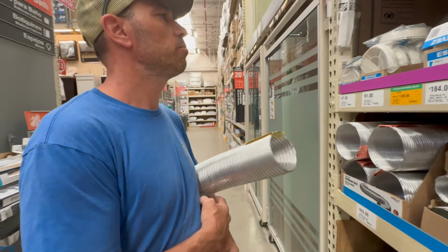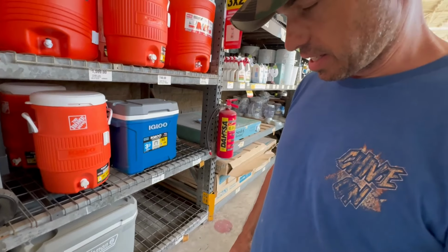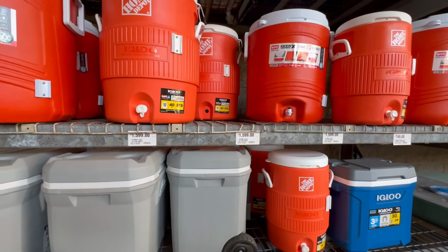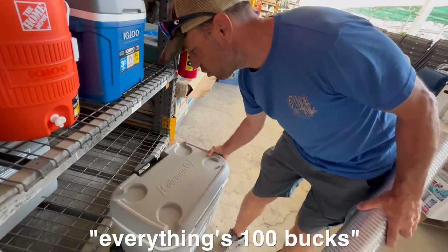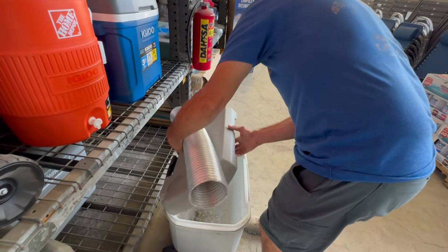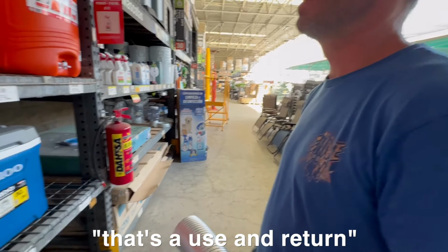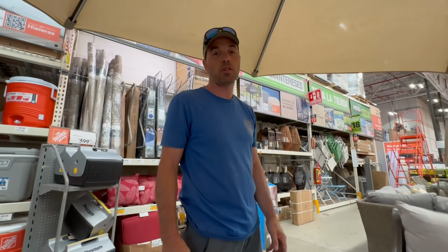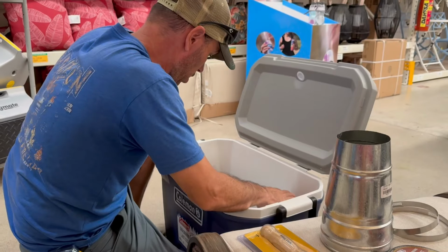What is that? So they are in the US too. A foaming cooler? Is it $120? These days, babe, it's 2024. Everything's $100. No matter where you go. Oh, gross. That's a used and return. I don't know. Maybe it's gonna work. It might be a big fail though. Barely squeaking by.